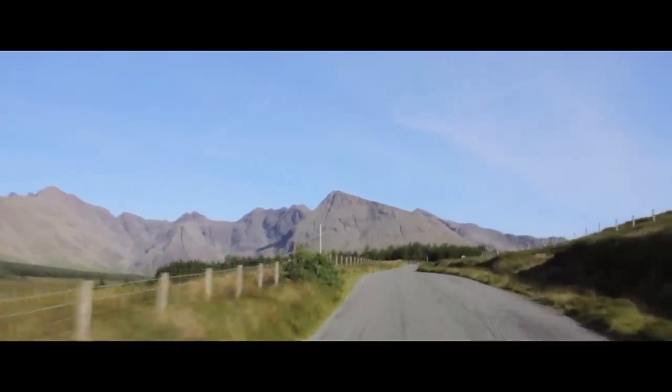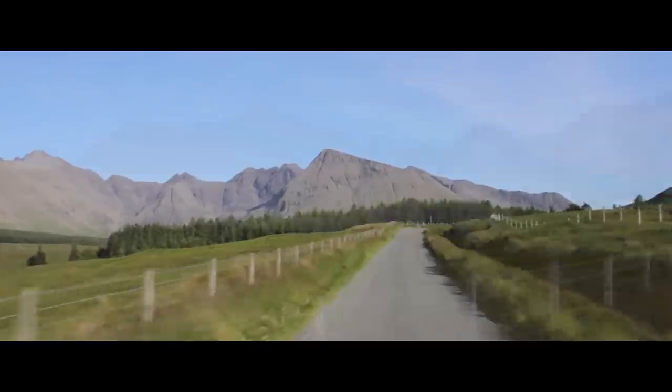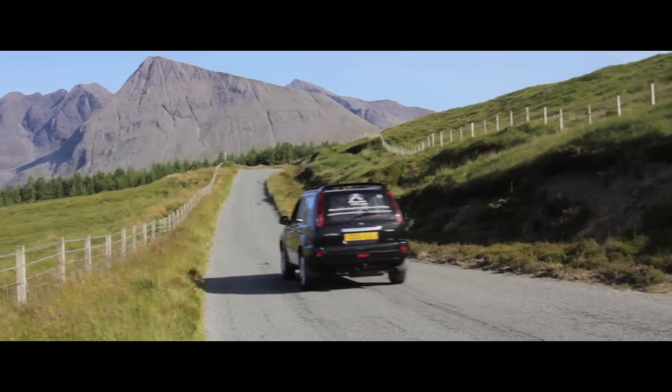Cuillin Ridge on the Isle of Skye is probably the ultimate mountaineering challenge in the UK, and probably the ultimate alpine challenge in the UK as well. It's really unique. The nature of the terrain on Skye is very, very rocky, very rough, really fine ridges and some very technical ground, and quite unique in that sense in the UK.